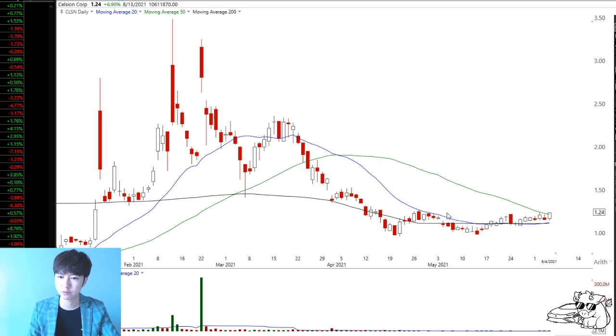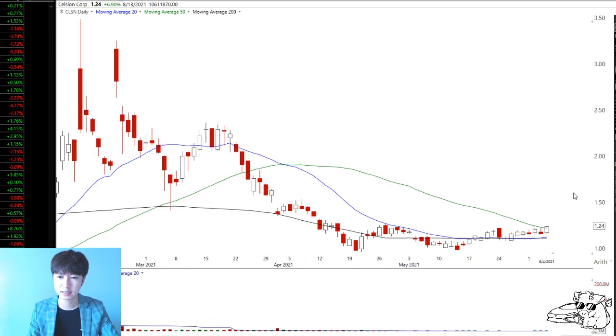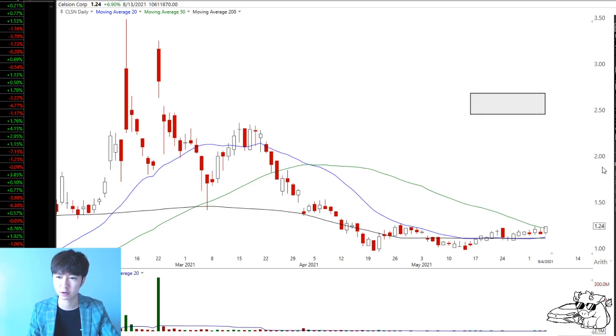And the stock has been going flat for a while after the downtrend. I think the 50-day moving average has finally caught up last Friday, and the stock has been above the 200-day and the 20-day moving average for a while. I think this thing can get a go, maybe up to the 250 area.